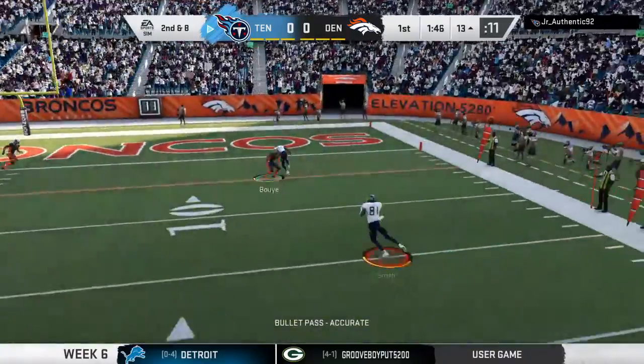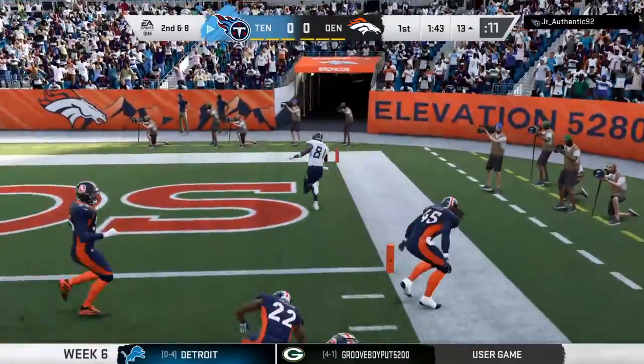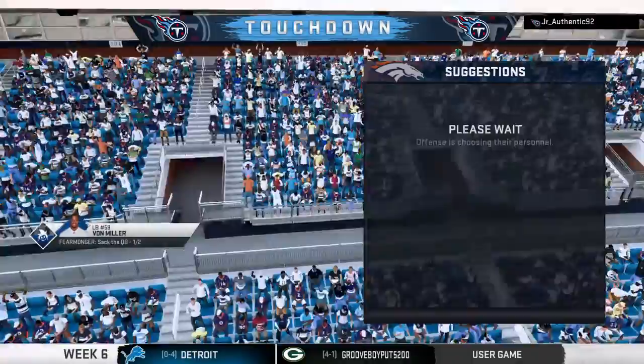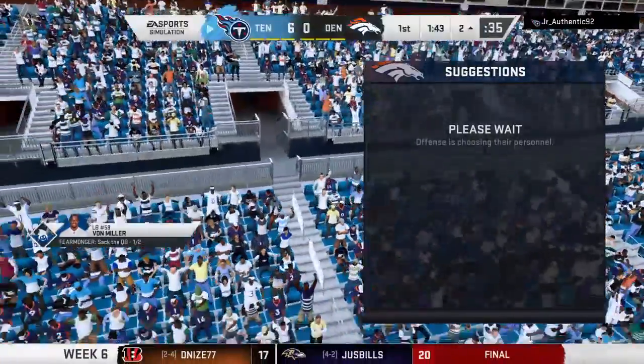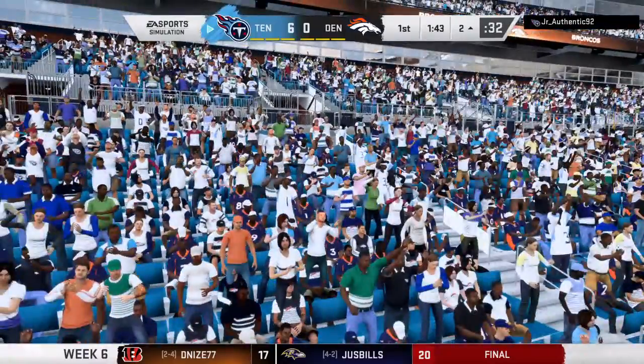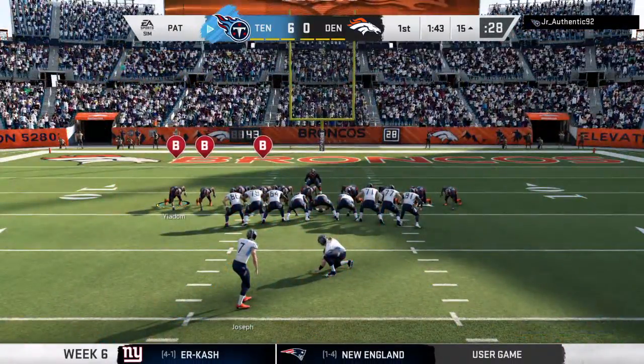Now a fake on the give here as they try the run-pass option. Here's a quick throw caught by Smith, and into the end zone for a Tennessee touchdown. Jonnu Smith, his 3rd touchdown now on the year. And the Titans take the ball down the field and score on their opening drive.